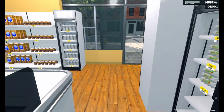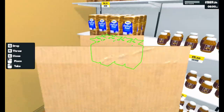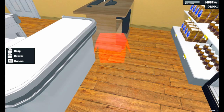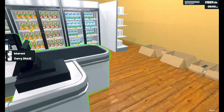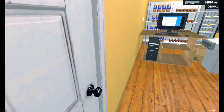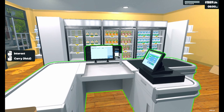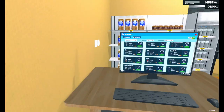All right, so I need to buy two more things. What is that? Oh, that's bread. Okay, we need two more things of eggs, and cheese, I need two of that as well. Two more eggs, two things of cheese, and I think one of each juice and milk.